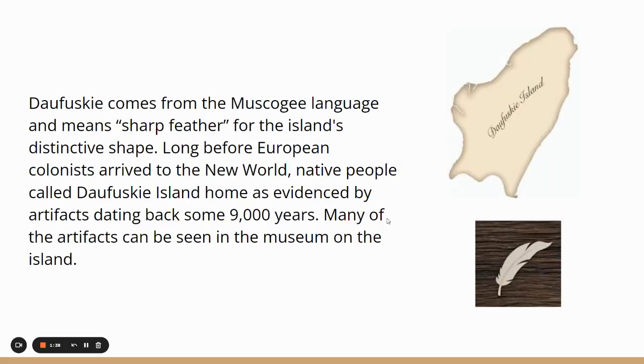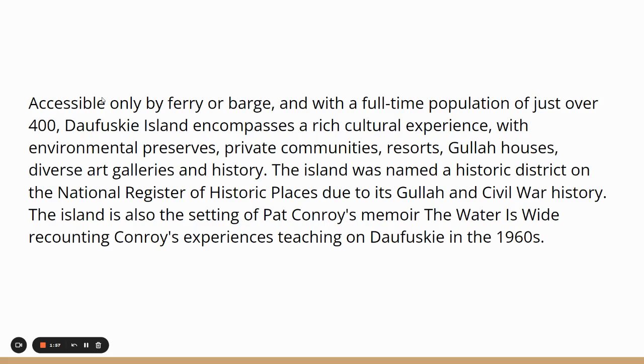So the name comes from the Muskogee language for sharp feather because of its shape. And many of the artifacts that are in the museum on the island can tell you a little bit more about the island's history. It is accessible only by ferry or barge, and there's around 400 people that live there full time.